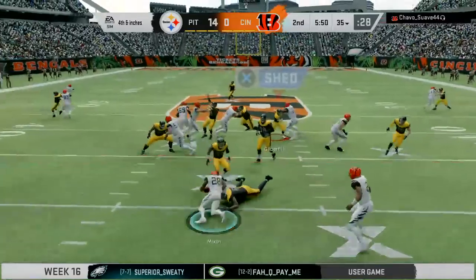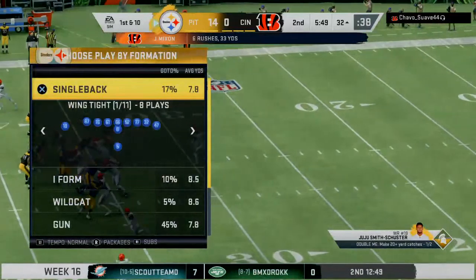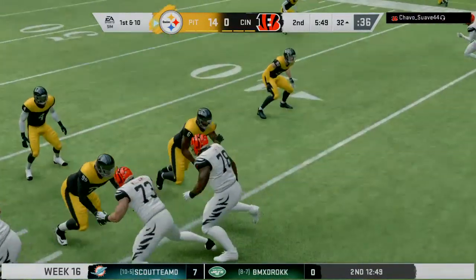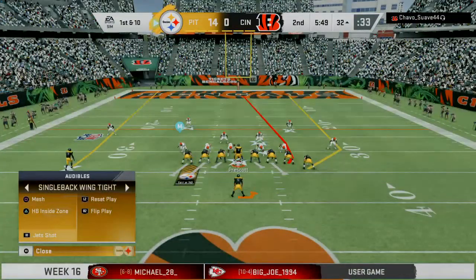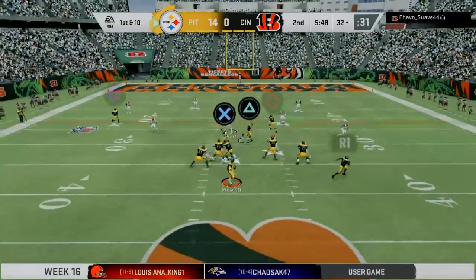They run for it with Mixon. And this is going to be nowhere close. Needed some inches and ended up losing yardage. So certainly an interesting call there to go for it. And the Steelers, they're going to take over at excellent field position. From the 32 now, here's 1st and 10.